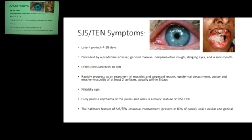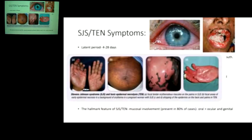And you can see Nikolsky's sign, where you rub the skin and there is detachment of the epidermis from the dermis, and the early painful erythema of the palms and soles is a major feature of SJS and TEN. The hallmark feature of SJS and TEN is the presence of mucosal involvement in 80% of cases, more commonly oral lesions than ocular or genital. As you can see, the palms are involved. There is extensive epidermal detachment in TEN here, and you can see the ocular and oral lesions.